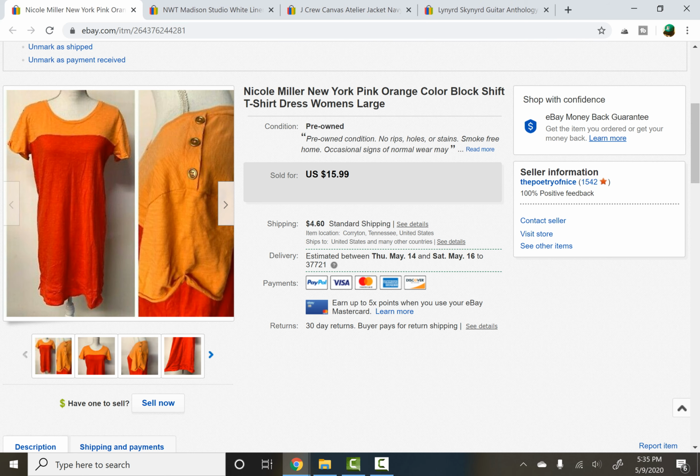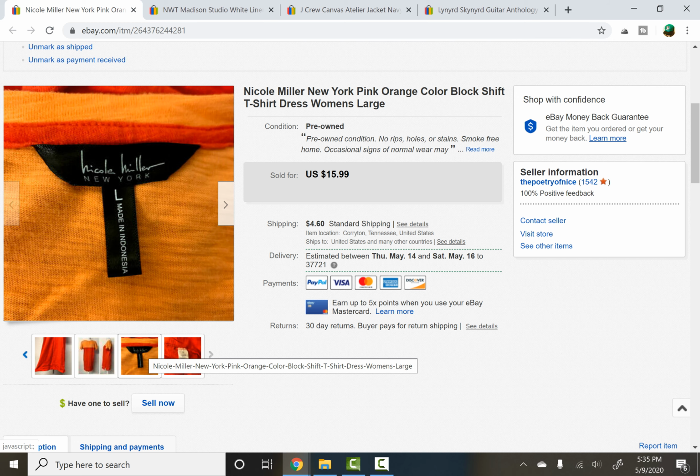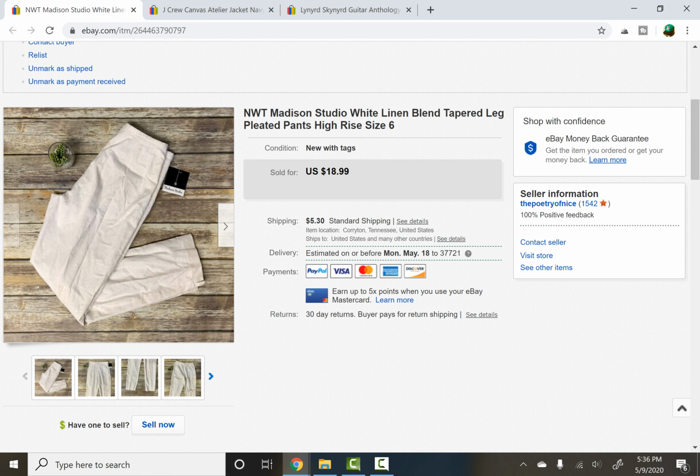Nicole Miller, New York, so I wonder if that was a diffusion line, most likely. This brand is very hit or miss for me, but again, it was a filler bag. It was a color block t-shirt dress, just very casual. Sold for $15.99, which was my full asking price, and was listed for about 3 months.